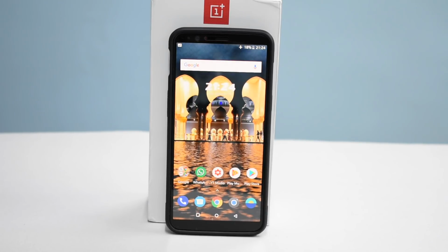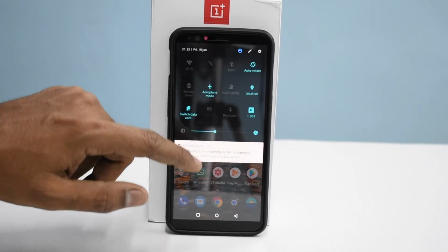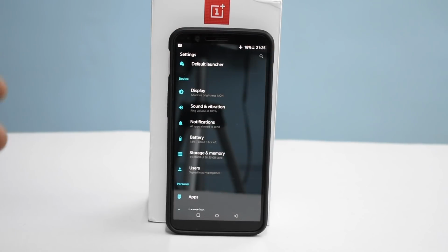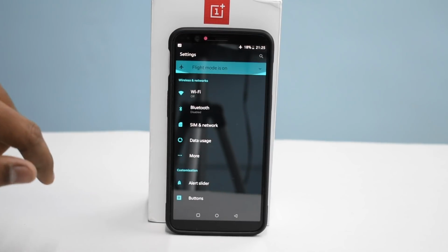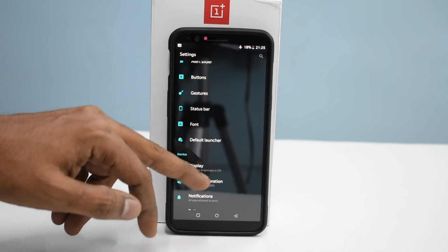They are moving in the direction of getting stable updates, and something that I really liked in this update, or in the Oreo update from OnePlus, is the picture-in-picture mode. Let me just show you guys the settings menu, and let's hunt if anything has changed. Everything still looks the same.